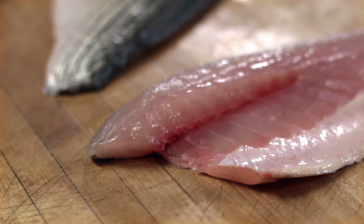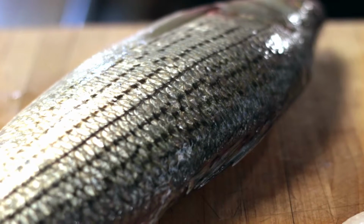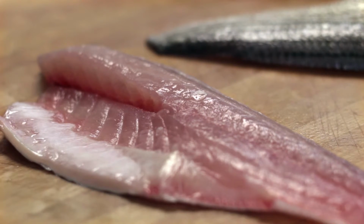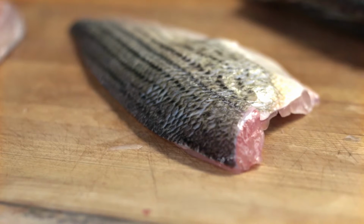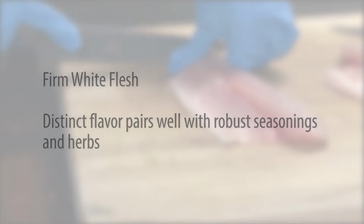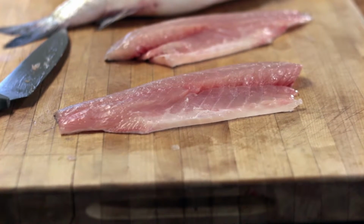Striped bass is a large game fish with dark horizontal stripes along its silvery sides. One of America's most prized fish since colonial times, the striped bass is known for its legendary fighting abilities. Featuring succulent, firm white flesh, striped bass has a distinct flavor that pairs well with robust seasonings and herbs.